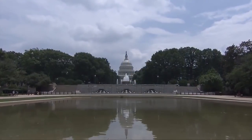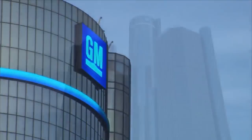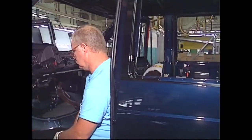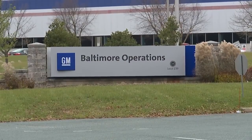Millions of dollars in incentives from Washington, the state of Maryland, and Baltimore County were enough to entice GM to settle on building in White Marsh. And to sweeten the deal even further, Congressman Ruppersberger enlisted the help of several local community colleges to retrain workers from the Browning Highway plant. As far as the congressman was concerned, things were great until they weren't.